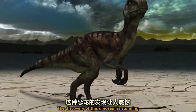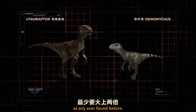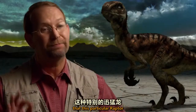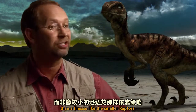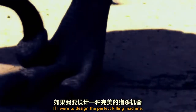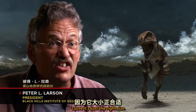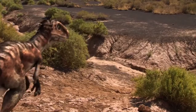The discovery of this dinosaur is stunning because now we had a raptor that was twice as big as any ever found before. And the fact that it was so big tells us that this particular raptor was really more of a heavyweight fighter than a finesse hunter like the smaller raptors. If I were to design the perfect killing machine, I'd build a raptor. If I was going to build the perfect raptor, I'd build a Utahraptor because it's just the right size. It's the right size for killing almost anything.